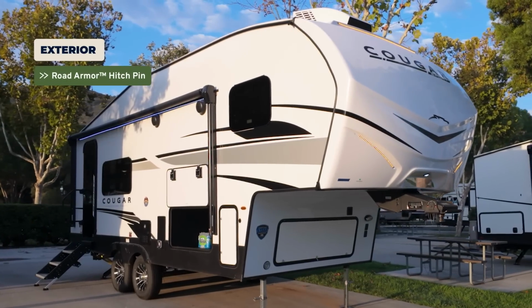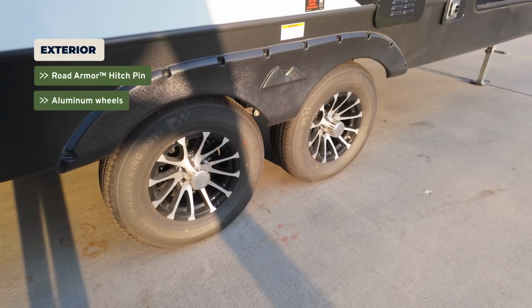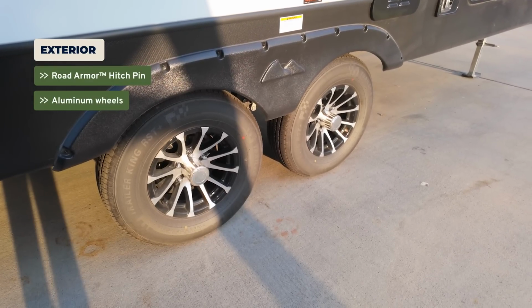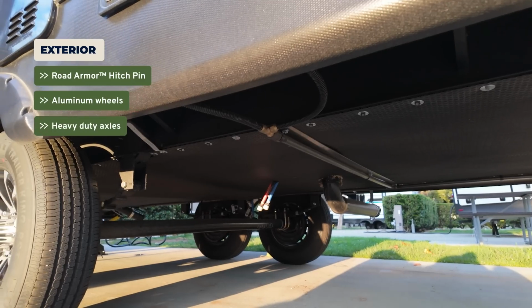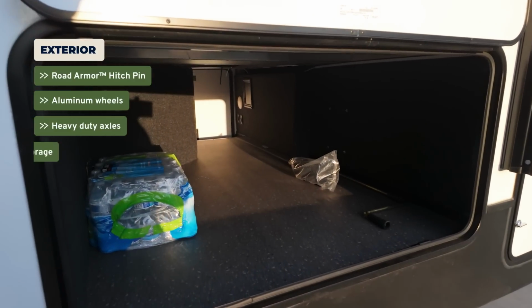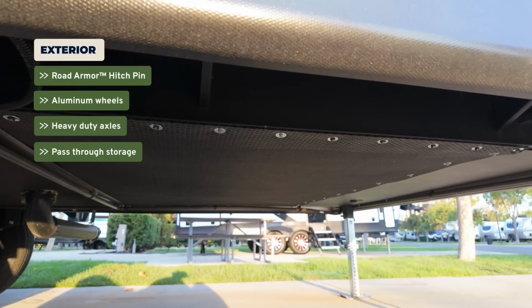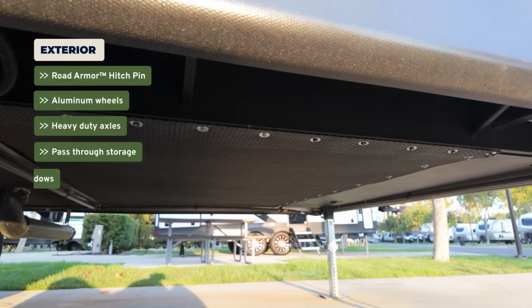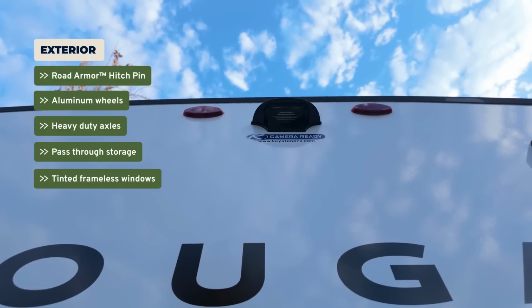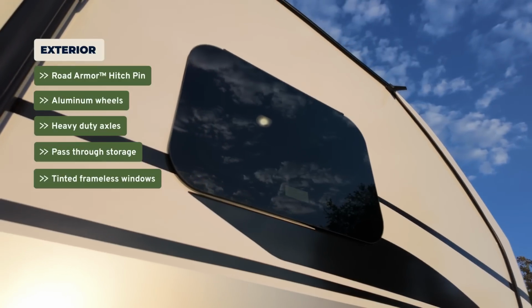For towing, you've got the Road Armor shock absorbing hitch pin, aluminum wheels with a full-size spare tire, 10-ply E-rated tires, and heavy-duty axles. Now, the exterior also provides some exceptional pass-through storage with more than enough space for those couples. You also have a fully enclosed underbelly on this beauty as well. And to boot, add a backup camera prep, Lippert solid step on the entry, and frameless tinted glass windows all the way around.